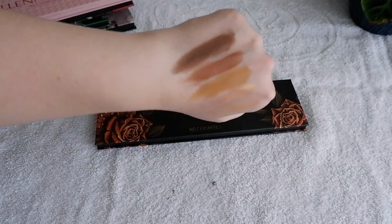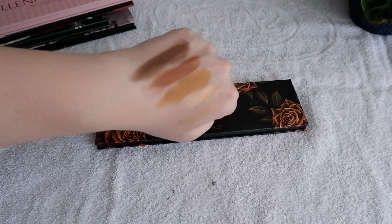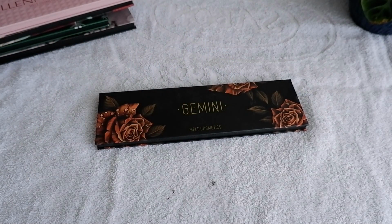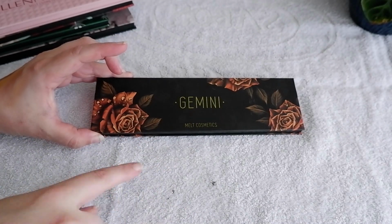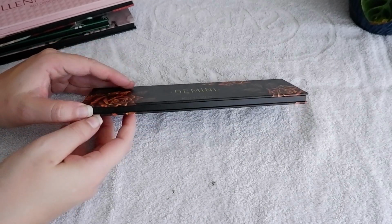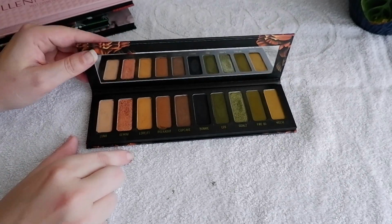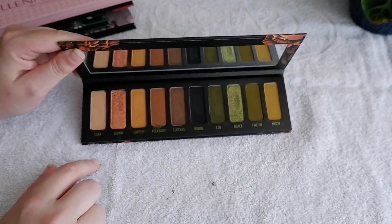So there you have those 3 shades. And do you just see that these mattes just perform so well? That's the thing that you should know about Melt. You can also see here how powdery they are. This is why I've got the towel here, so my desk doesn't get too messy, because I knew this would otherwise be a bit messy. But yeah, these shades are stunning.